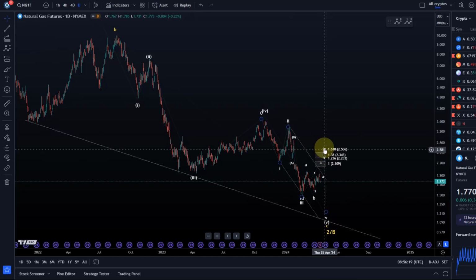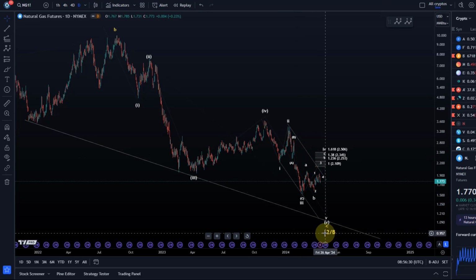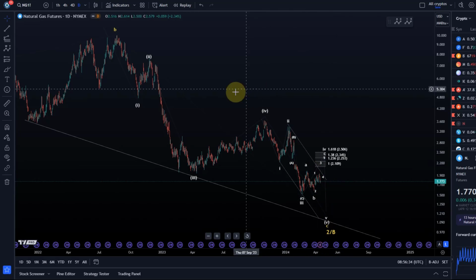But at least there is nothing that the market has done that would explain that something different might be playing out. So I'm still looking for potentially another low here on this chart in what would be wave 5 of 5 to the downside.